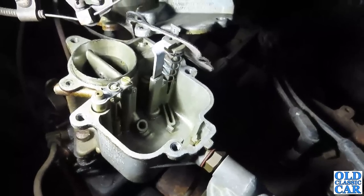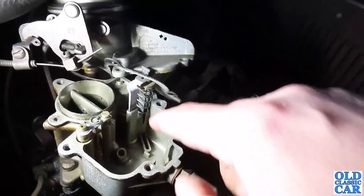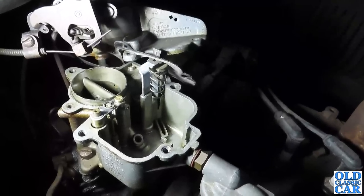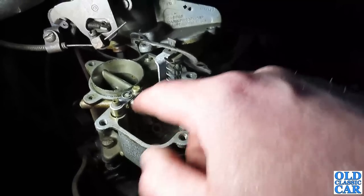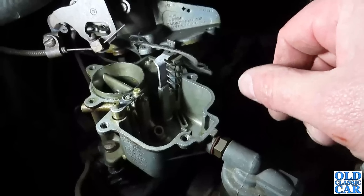Well, that's looking a bit cleaner now. I've cleaned all the muck out and I've blown through where the main jet goes in there. I just got a length of tube and blew through it myself, and that all seems nice and clear. So I can't see really anything else to do other than pop the jet back in, float assembly, lid back on, and just give it another go really.